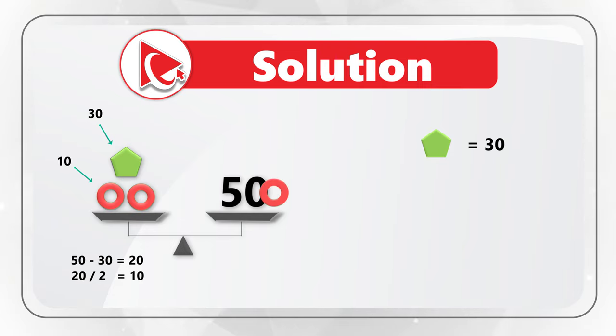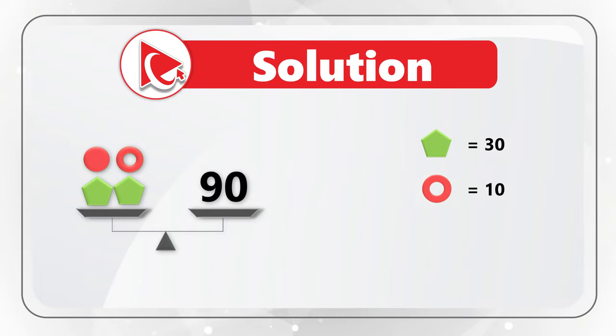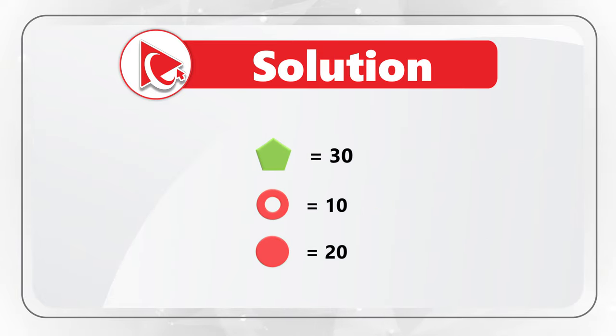On the next scale, we have two pentagons, one circle, and one bagel, and the combination of the shapes equals 90. Let's do the math. 30 plus 30, which is the value of two pentagons, plus 10 equals 70, which means that the circle equals 90 minus 70, which equals 20. Now we know the values of all the shapes. Pentagon equals 30, bagel equals 10, and then circle equals 20.